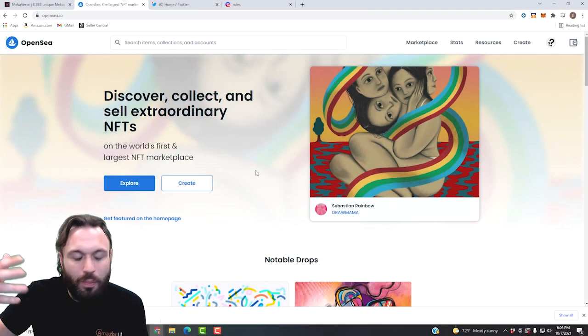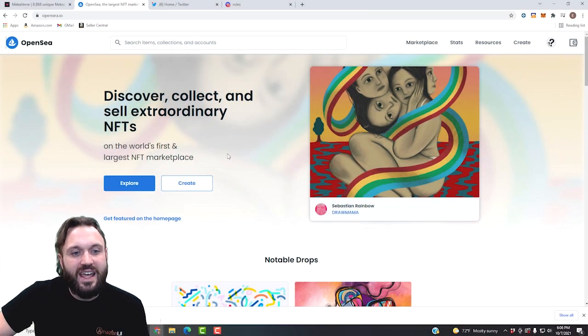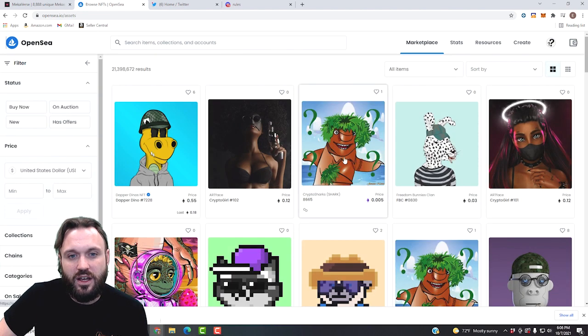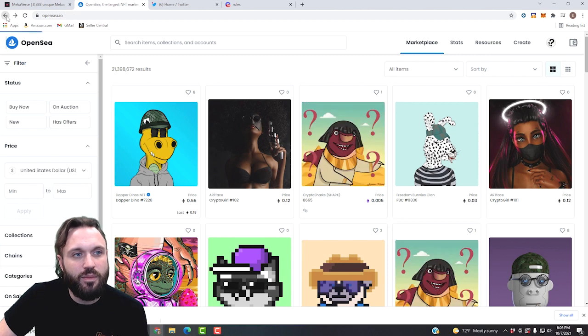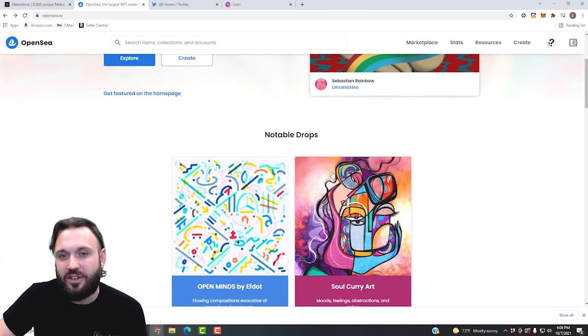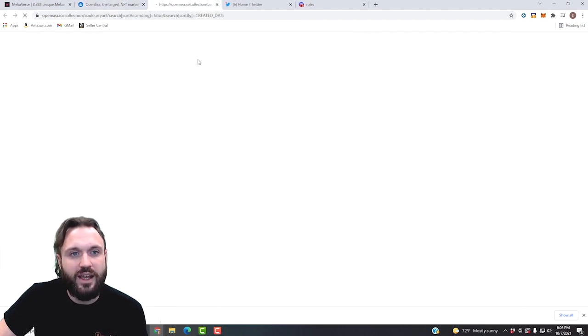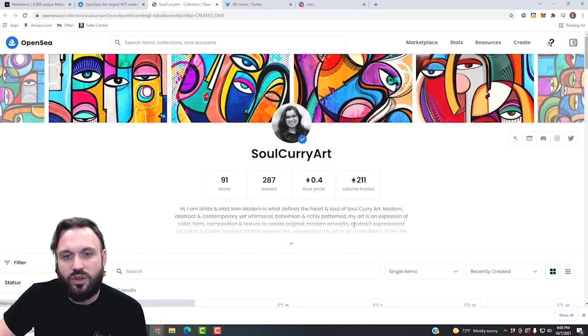All right, so when you open OpenSea here, you'll see that you can click Explore, which will take you to a page which has a bunch of different NFTs on them, but we're gonna go back here. You can see drops. These are projects that have just dropped, and you can open this in a new tab and check out that project. Here's the project, Soul Curry Art.